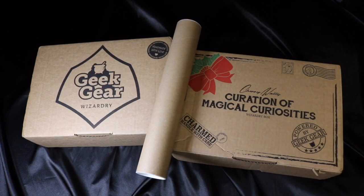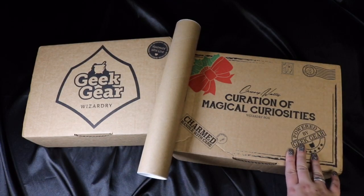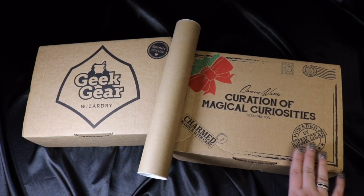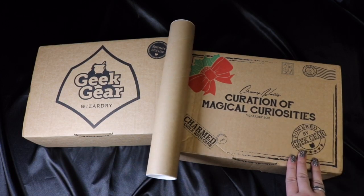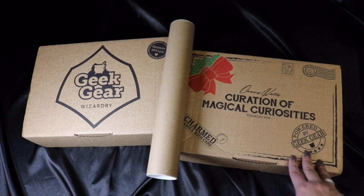The Geek Gear Wizardry Box, like I said, is a monthly subscription, and if there's any house-related items in there, they will be Ravenclaw. And then this is Cherry's second box that she's come out with. She did regular Curation of Magical Curiosities earlier this year. I believe it might have been July. I'm not sure. And she came out with a Christmas one, and I didn't get the July one, and I'm kind of kicking myself for it because she had some really great items in there, so I didn't want to miss out on the Christmas box.